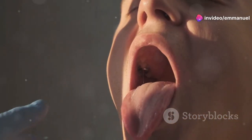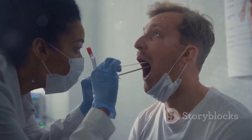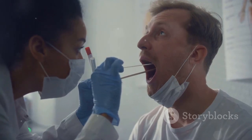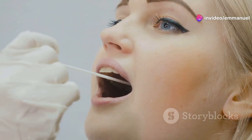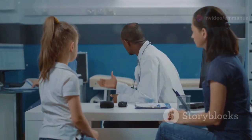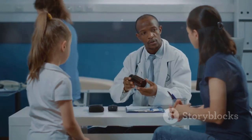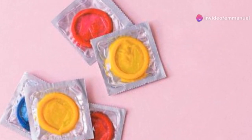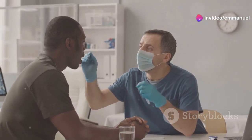It's important to note that chlamydia can also be spread through oral sex. While less common than vaginal or anal sex, oral sex can transmit the bacteria to the throat. This can occur if the mouth comes into contact with infected fluids. Understanding the specific ways chlamydia spreads can help individuals make informed decisions about their sexual health. By being aware of the risks and taking appropriate precautions, such as using condoms and getting tested regularly, individuals can reduce their chances of contracting or transmitting this common STI.